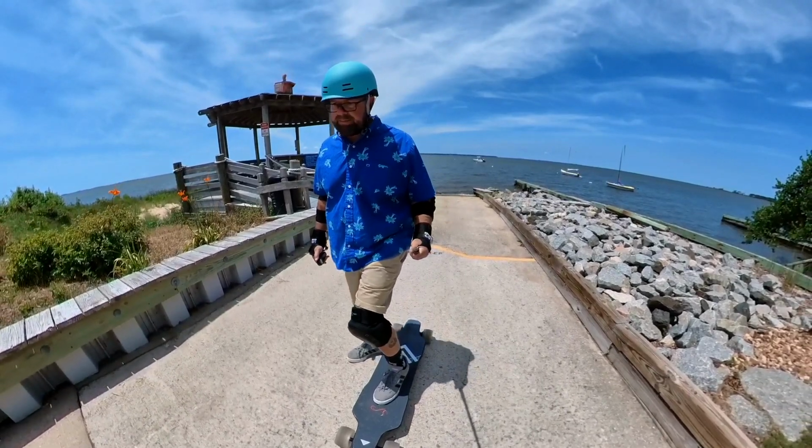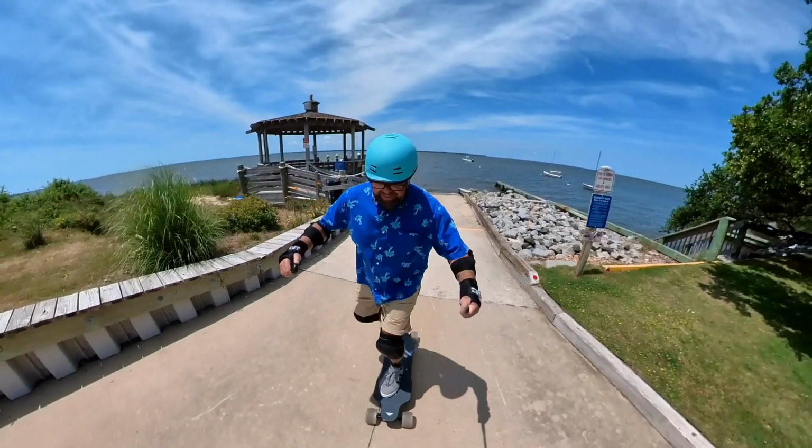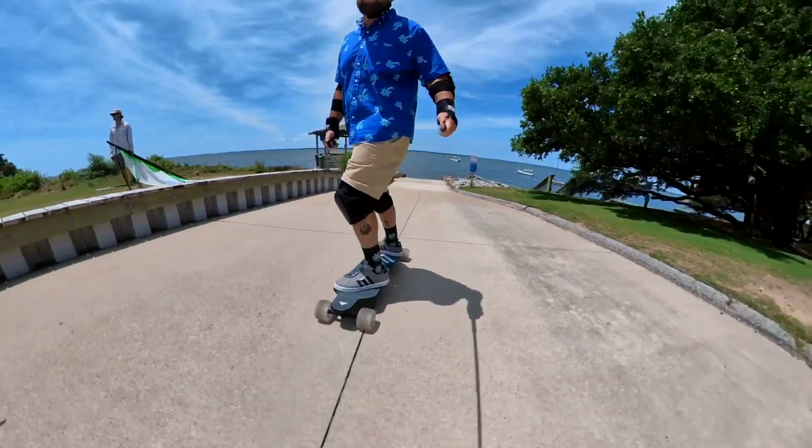All right, so we're back down at the bottom of the hill again. This is a pretty steep hill, and this time I've got it in high speed. So let's see if that makes, oh, that makes a difference. Wow. Woo! Yeah. All right. Great.